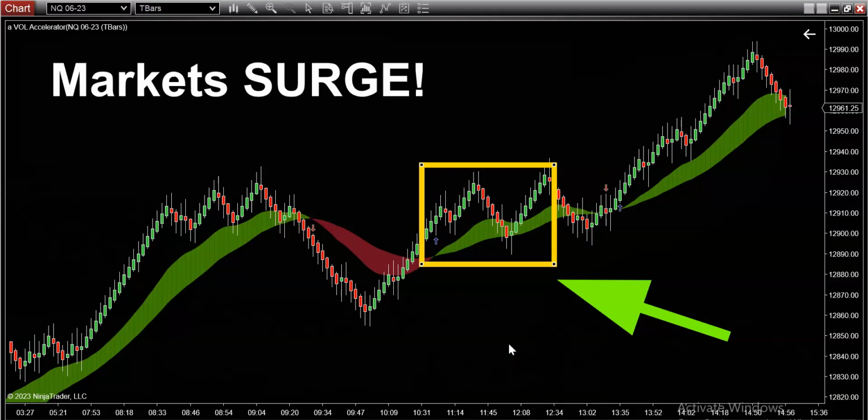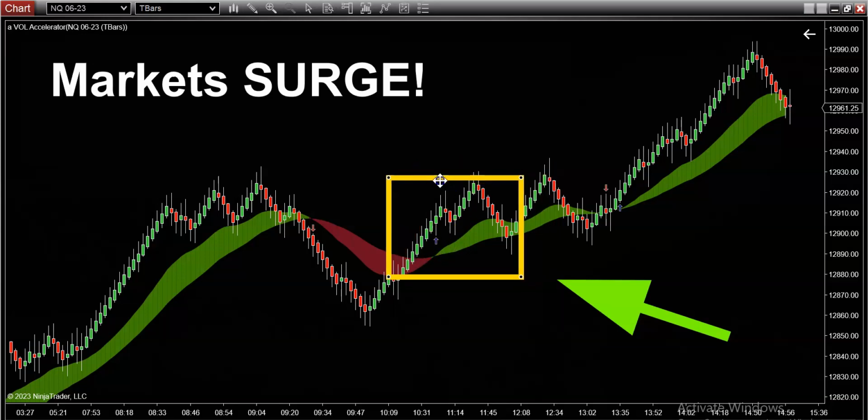I know a lot of you guys caught this trade. We definitely had to be patient over the last 2 or 3 days because the market was a little bit quiet. But you know, whenever the market gets quiet, you know that an explosive move is around the corner. So check this out. You guys can quite clearly see the volume indicator turned green right there.